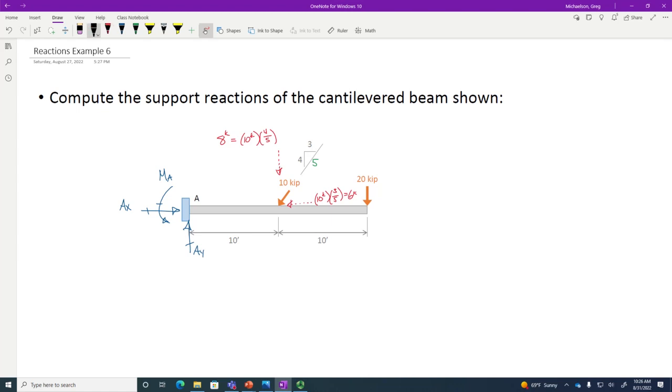Okay. So the beauty of a cantilever beam is it really doesn't matter what order that you do it in. So you can do sum of moments first. You can do sum of forces in the y direction first, and you'll get the answer every time. I'm just going to do it in order. So we're going to sum forces in the x direction.